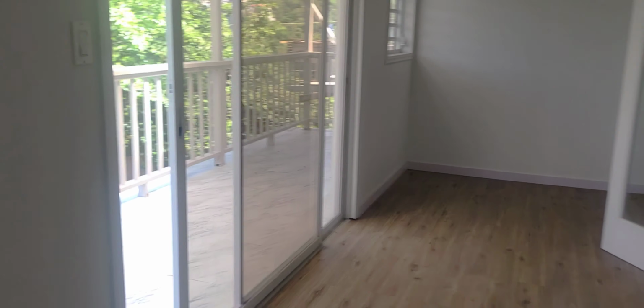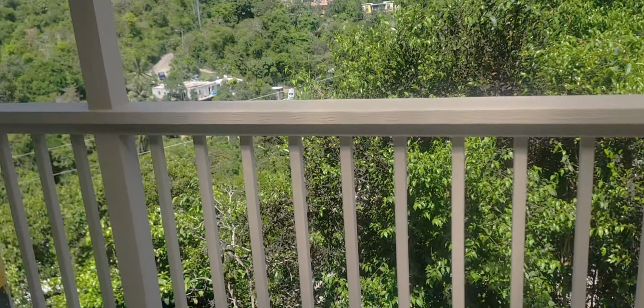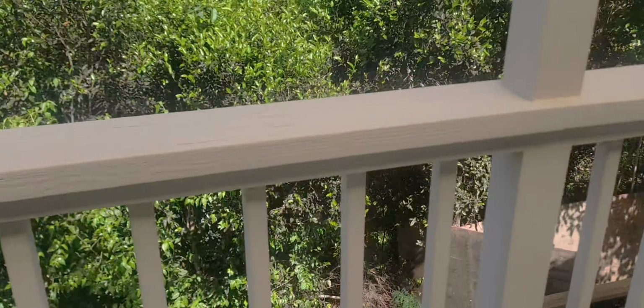Okay, so we're gonna go take a walk upstairs and I'm just gonna show you guys what it looks like from the top floor. I have not been up here in so long, but we're not gonna do any of the inside pics. I just want you to see what the deck looks like from up here.